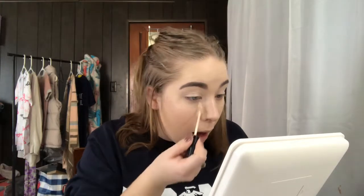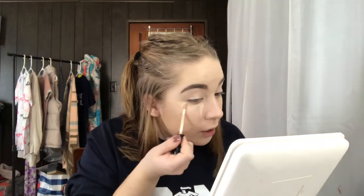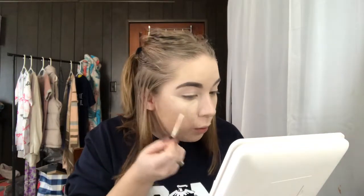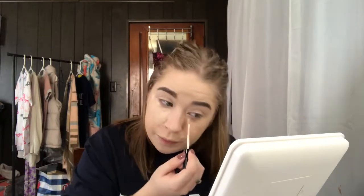So, it's not the fullest coverage, but I think it'll do just fine if you're a light coverage kind of person. We're gonna go ahead and add this while I talk. I love full coverage stuff, that's just me. However, if you want something a little lighter, that might be right up your alley. It's not bad though. It doesn't feel tacky or heavy or anything like that. I know a lot of foundations have a weird heavy, tacky, wet feeling to them, and this does not have that.